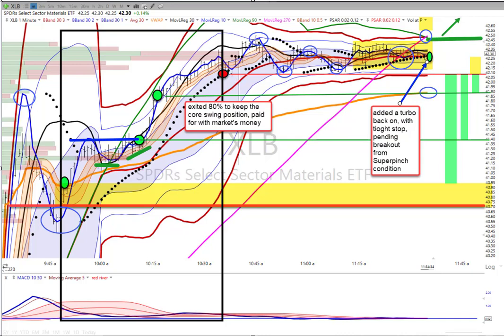Then we notice, as we just continue to manage, the peaks and valleys of the RL10 as it oscillates: high, low, lower, high, higher, low. And now we've got a Z3 pinch occurring here. And then we have a super pinch that occurs when the RL90 rejoins the 270, the 10, and the 30, and the price all inside this sideways quiet channel.